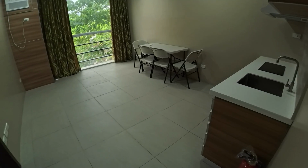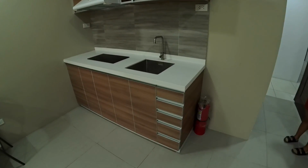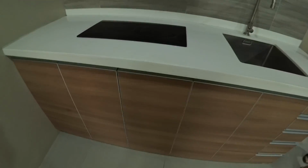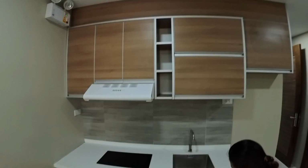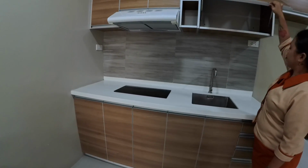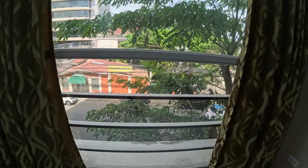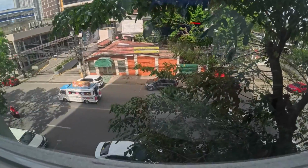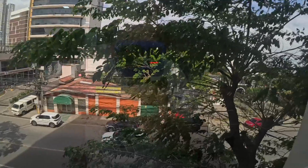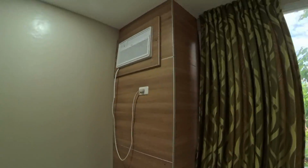Let's look. 28.8. So this is how it comes furnished, right? Induction cover, okay. And this is the kitchen cabinet, sir. Okay, you've got some cabinets and a view to the street. Velez Hospital over there. I think this would be pretty quiet. All right, and aircon.